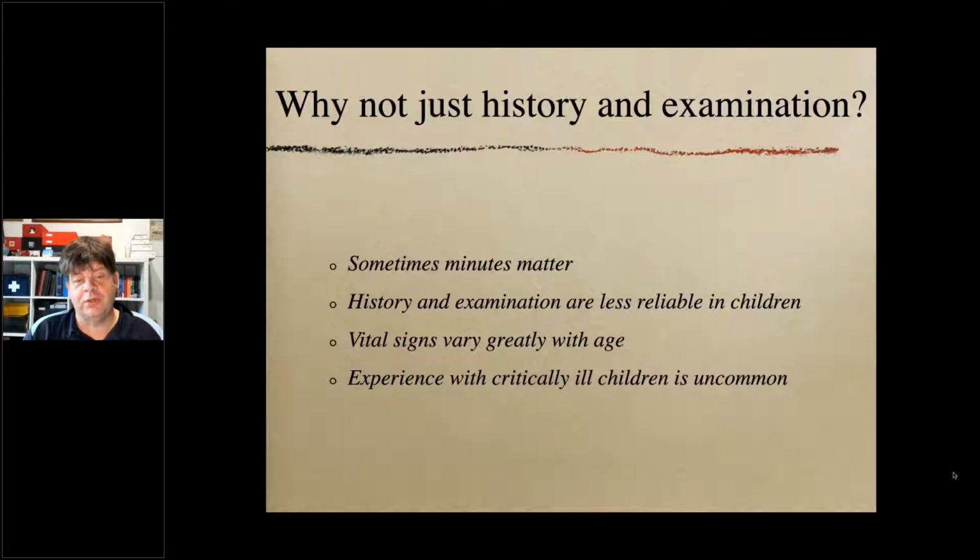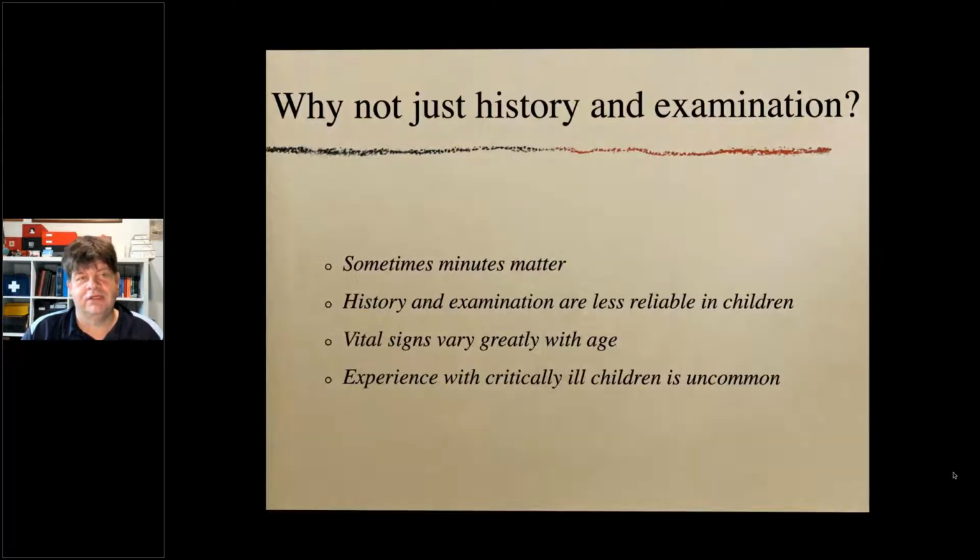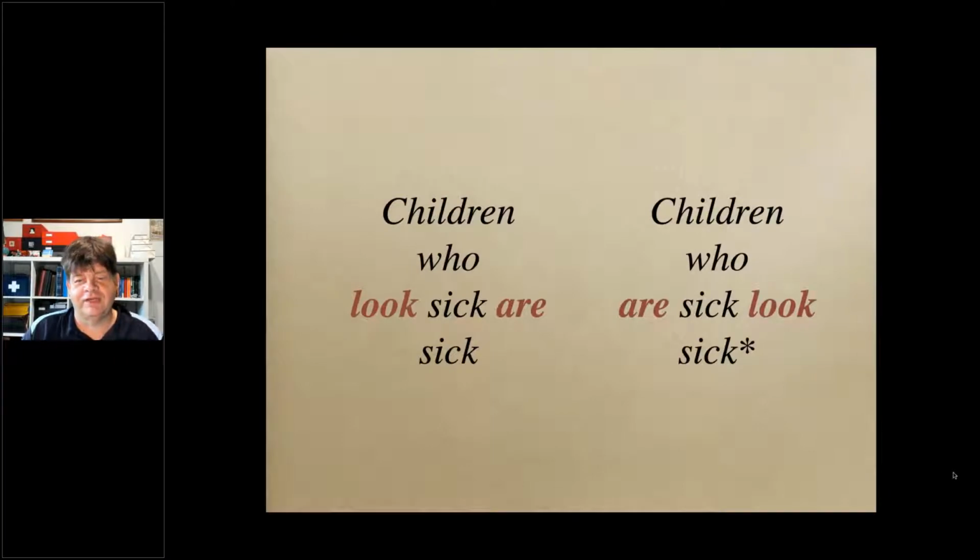So one of the good things about assessing children, especially toddlers, is that children who look sick usually are sick. You don't have toddlers banging it on to try and get a day off work. And usually, children who are sick look sick too. I mean, if you're seeing someone in the first half hour of their meningococcal infection, they're not going to look different from anyone else. But most kids who have a major illness start to look sick.